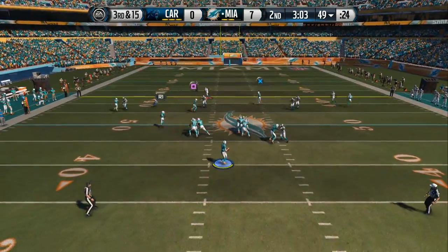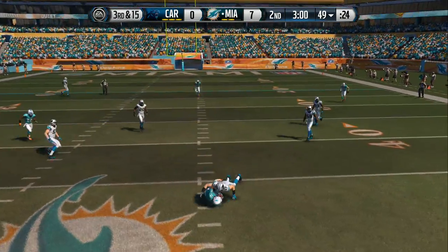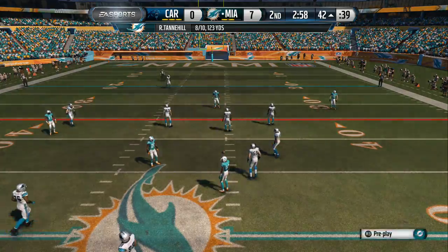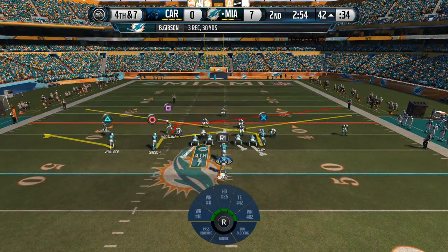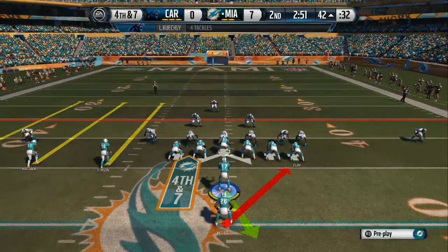Midway, second quarter. Secures it with 2 hands. Jim, when you get in these situations, there's not much you can do. Third and long, not easy to pick up first downs in these type of situations.